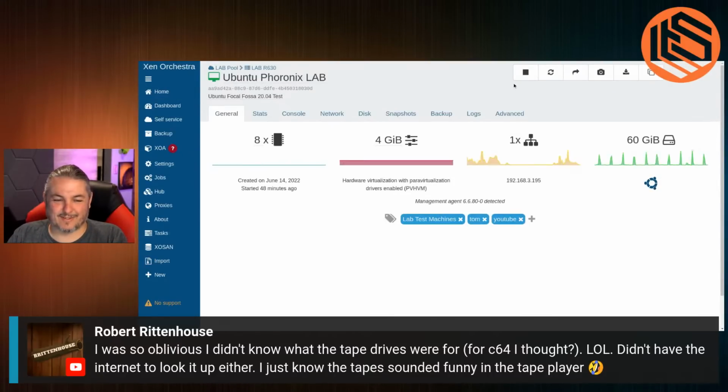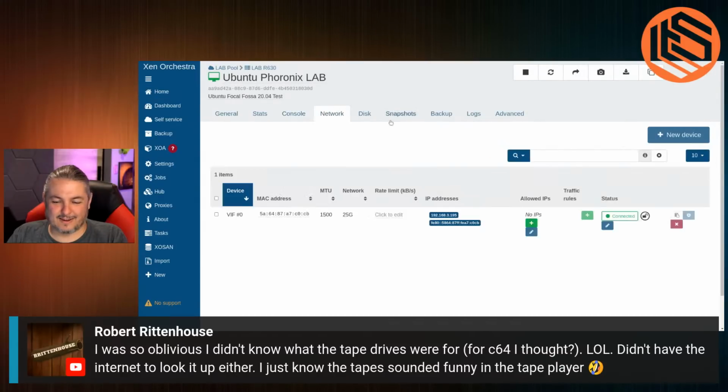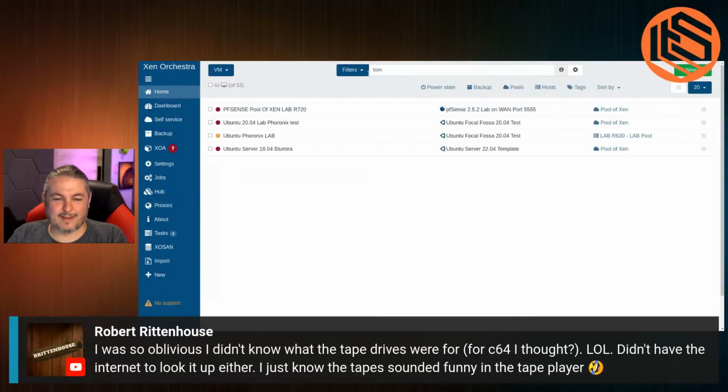Do I need this disk running? Probably not. I'll turn it off for now. Let's save and reduce power. What things are running that don't need to be?